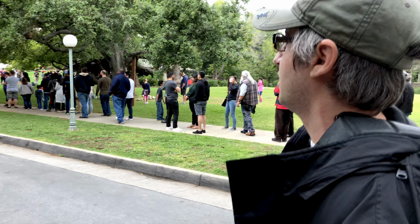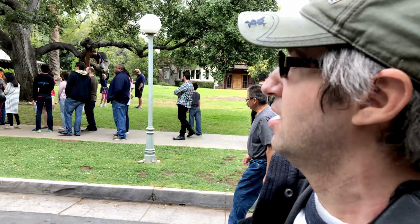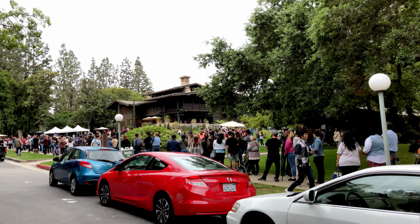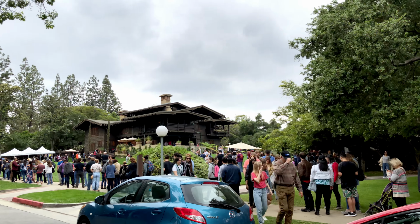Why is everyone waiting in line, Michael? So long. You can only see the Gibbons house. But there's only one Back to the Future Toyota. Oh yeah, I expected that they would have the DeLorean in the driveway or something. And there's the Gibbons house.